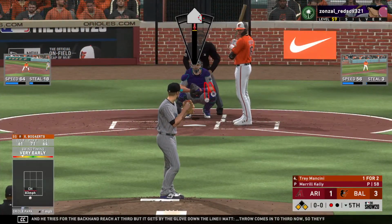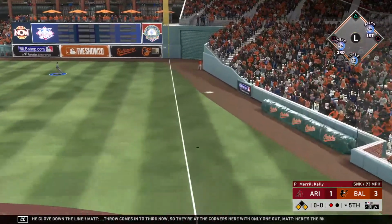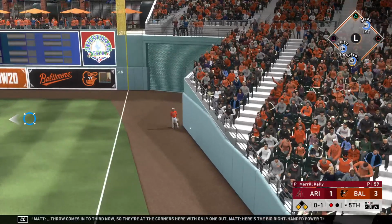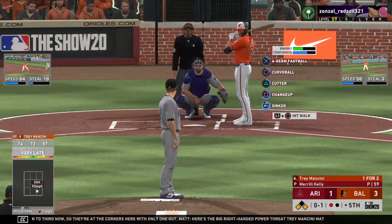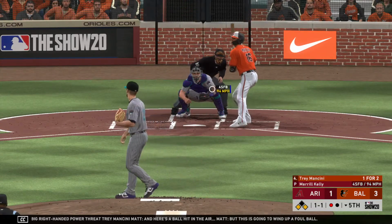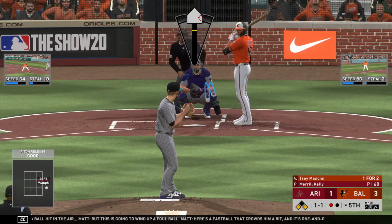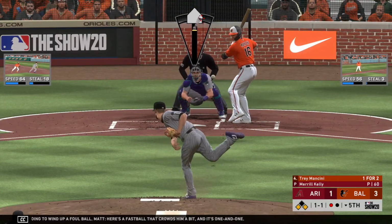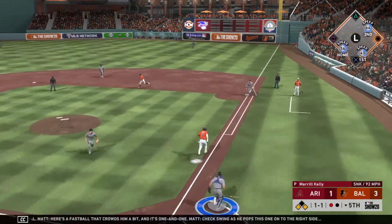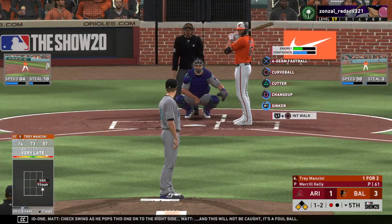Now batting, right fielder. And here's the big right-handed power threat, Trey Mancini. And here's a ball hit in the air, but this is going to wind up a foul ball. Here's a fastball that crowds him a bit, and it's 1-1. Check swing as he pops this one onto the right side. And this will not be caught. It's a foul ball.